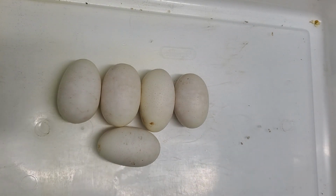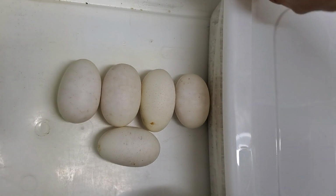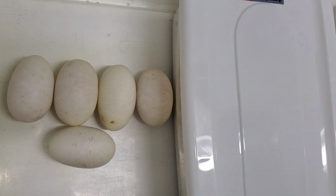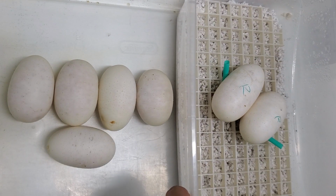I'm gonna go get the egg box and I'll be right back. So I have the egg box now. And the reason I didn't take this out earlier was because I didn't really want this to cool down. Why, you ask? Well, that's because there's already 2. And you can see I marked it with an R because they rolled out.